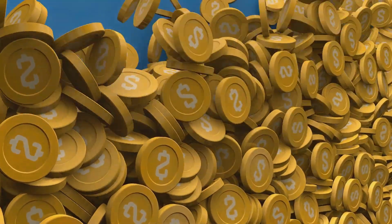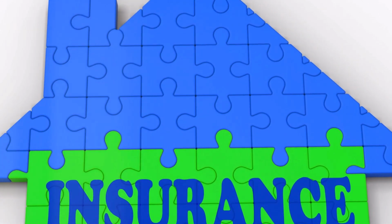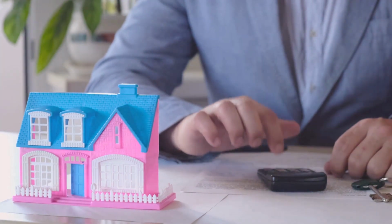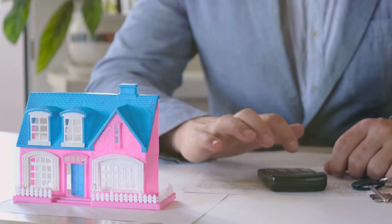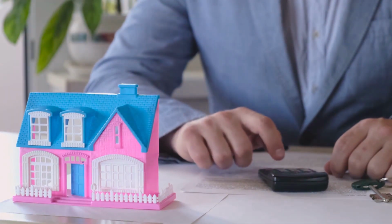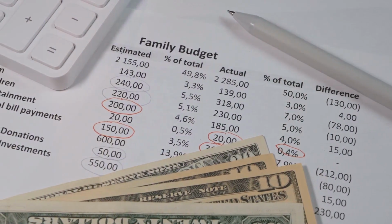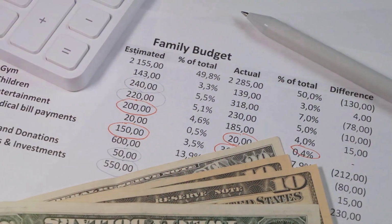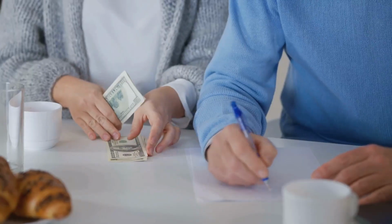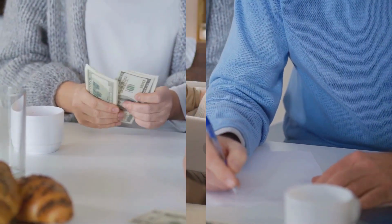Lastly, homeowners insurance is a must. It protects your investment against unexpected disasters. The cost will depend on factors like location, home size, and coverage level. All these costs can add up. So it's crucial to factor them into your budget. By planning for these expenses, you're not just buying a house, you're investing in a home you can comfortably afford. Planning for these expenses can help you truly maximize your home affordability.